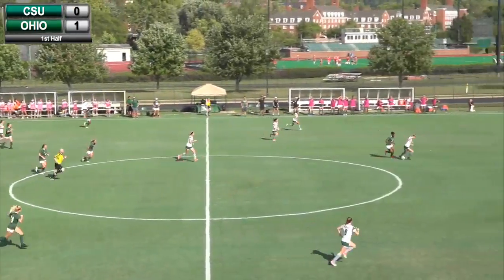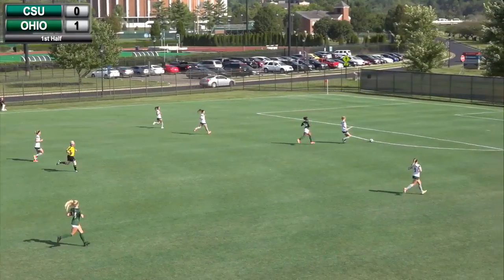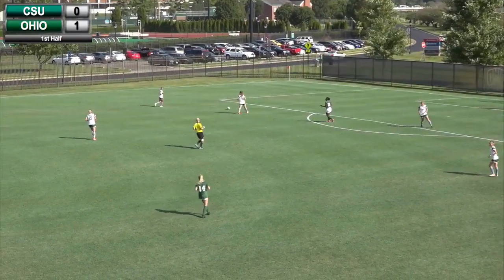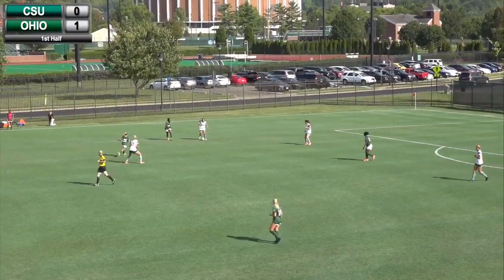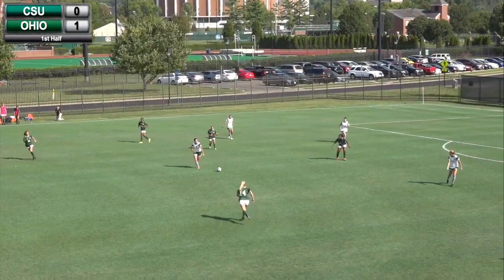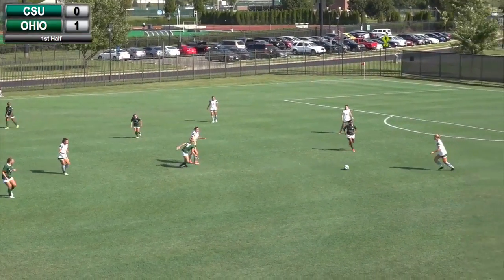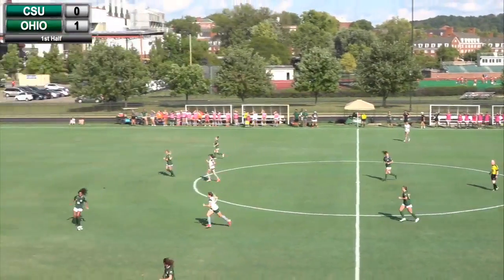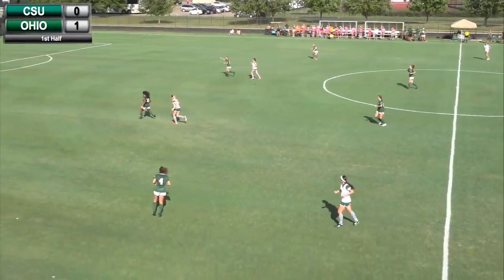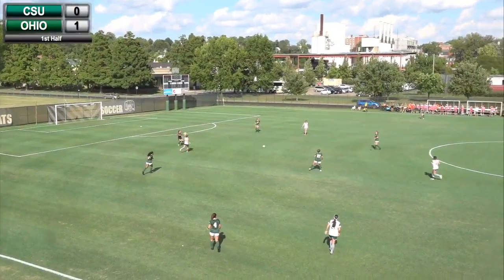And Cleveland State able to snuff that one out. It's now 1-on-1 between Jemiah Ward and Olivia Senske. But Senske wins the battle here, snuffing out the Cleveland State attack. Yeah, I didn't think Senske was quite in the right position there. She kind of attacked it, or tried to defend there from the back right side of the player. But what she ended up doing was getting her feet tangled up with the opponent player, Jemiah Ward's feet, as well as the ball.